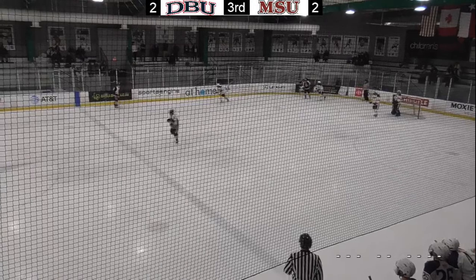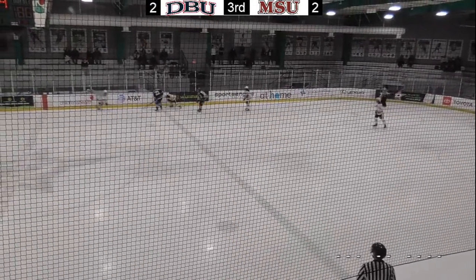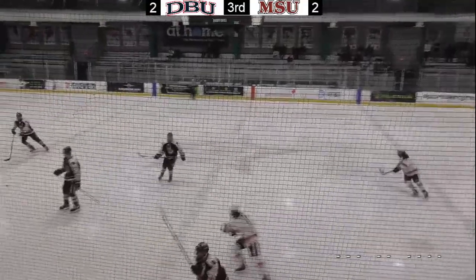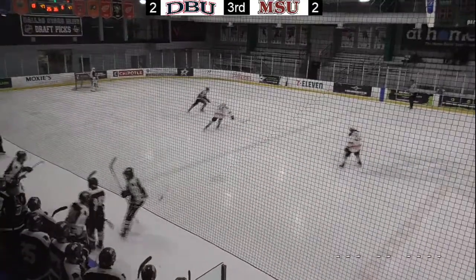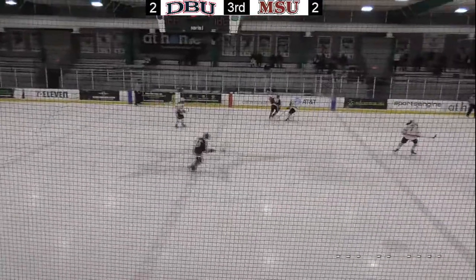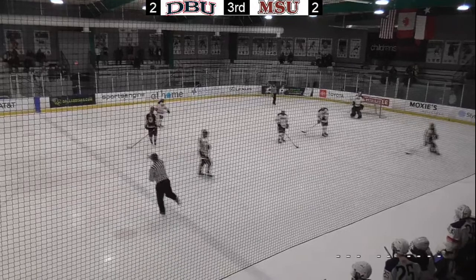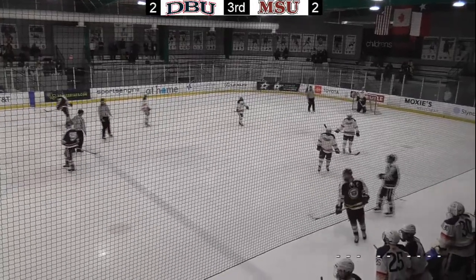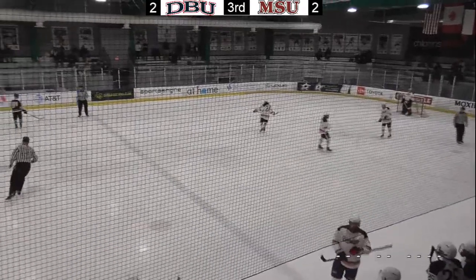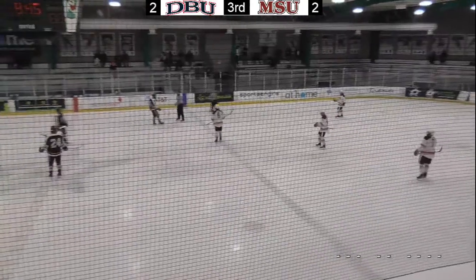And DBU now with it as they'll get the puck off the glass, unable to get it out of the zone. But that gets poked away quickly and it'll make its way outside. Missouri State now with it. And they'll send the puck up into the neutral zone. Loose puck. Oh, and an offside here against Missouri State as it looked like he was just barely offside as he gained the offensive zone there. So faceoff will come back outside the zone. 4 seconds remaining in the third period.